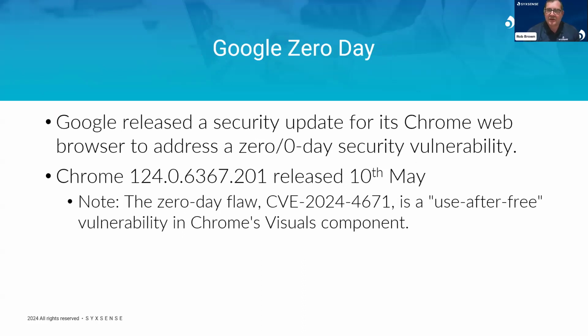Now, we also have a Google 0-day. I think this is probably the 5th one, certainly less than we had last year. This is kind of interesting, actually. So they came out with this 0-day weaponized vulnerability. They don't usually release details about their 0-day vulnerability, but this time they actually did. So CVE-2024-4671, which is Google Chrome 124.0.6367.201. This was released on the 10th of May.